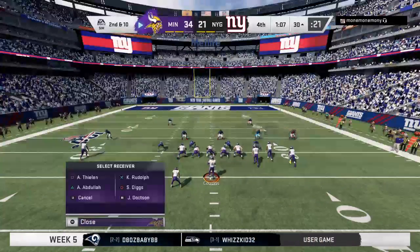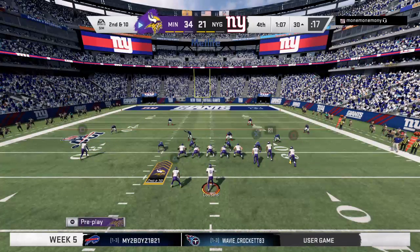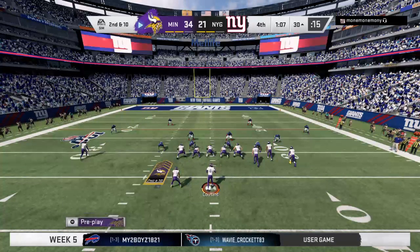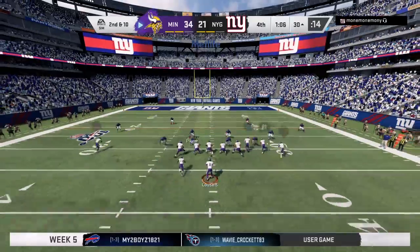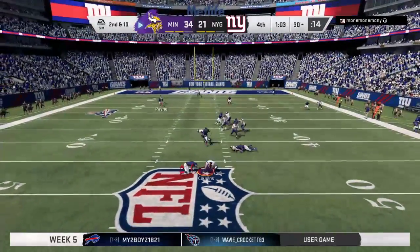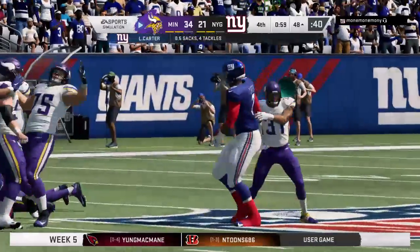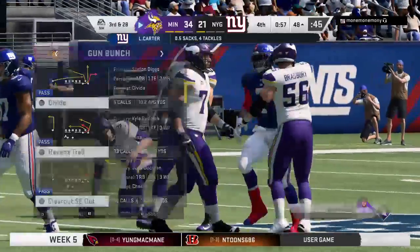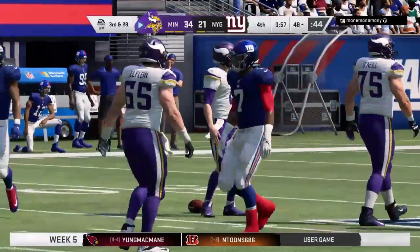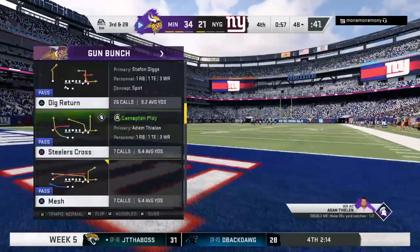Ball on the 30 as they come up 2nd and 10. Tight into the right. Move. Go. Check. Throwing, Cousins. He shakes him off. Shedding the tackle. And a big loss here as he's taken down. Lorenzo Carter. Excellent job on that play. A big loss. 18 yards.